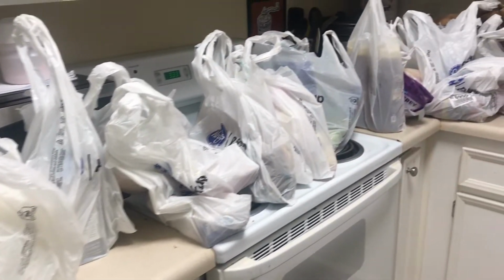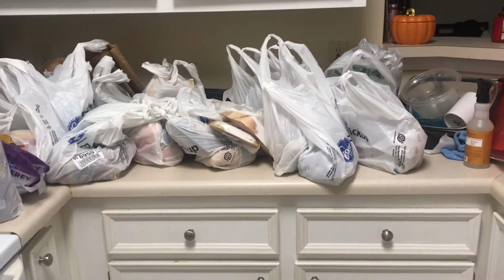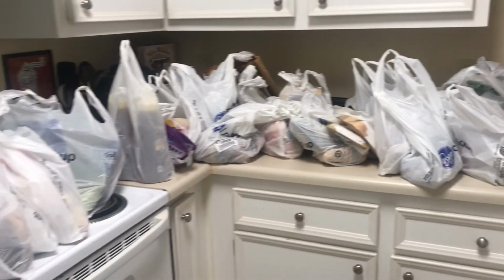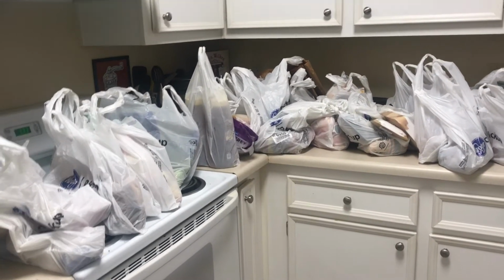Okay guys, so this is everything, all of the bags. There are a lot of them. So I'm going to go ahead and unpack everything and give you guys my final thoughts.